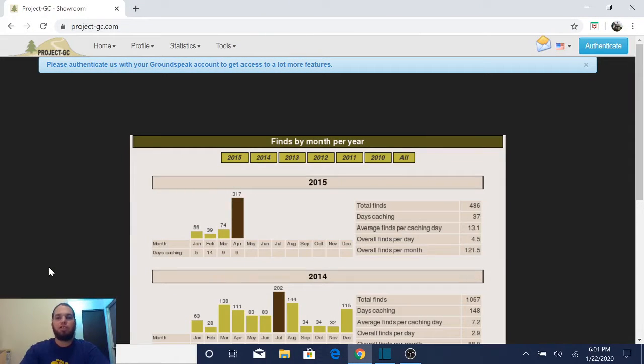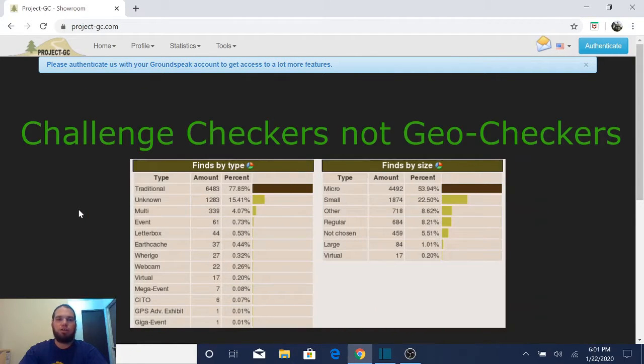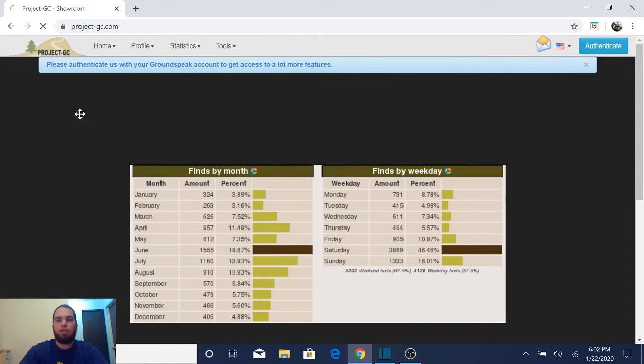projectgc.com. Okay, so Project GC has a lot of really cool features that it offers. It offers statistics, it offers geocheckers, and it offers different tools. So we're going to kind of look at all 3 of those. Before we do any of that, let's go ahead and click on Authenticate.